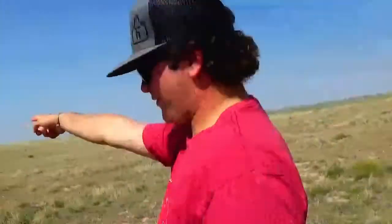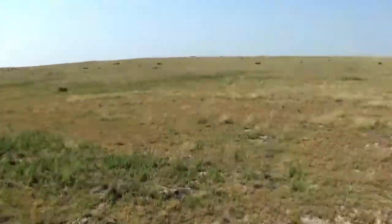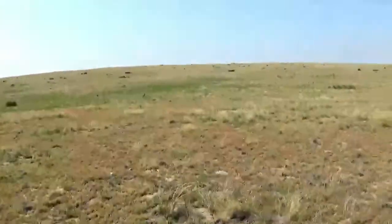Guys, I think we're walking the wrong way. I thought we came off of that over there more. Well, I think it's over here. I think the pickup's straight in front of us. Well, that's not straight, that's side. I think I got it.